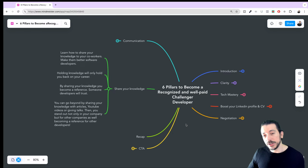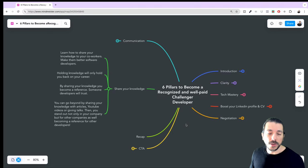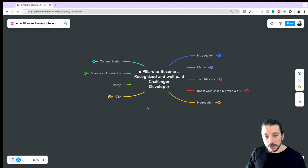And the more you share your knowledge, the more confidence you get, and the more you learn, the more you absorb the knowledge, and the better you get, and the more visibility you get. So it helps you a lot in your career, and it also helps you to improve your communication skills. So those are the pillars to become a well-paid challenger developer.